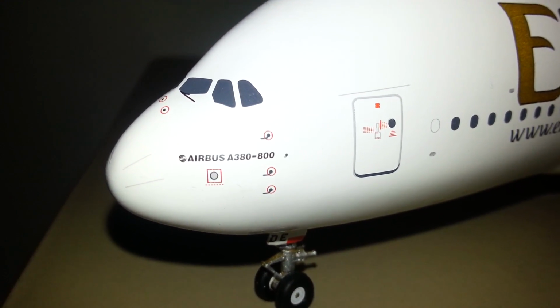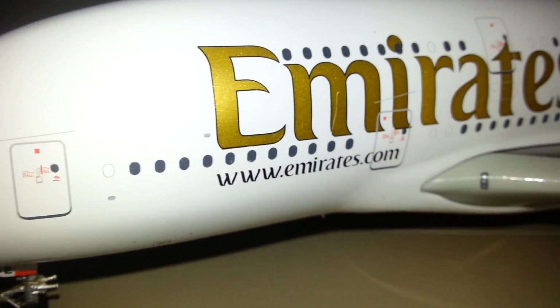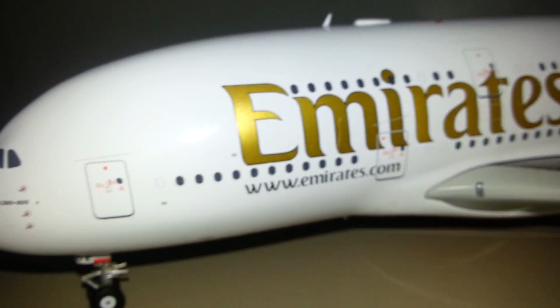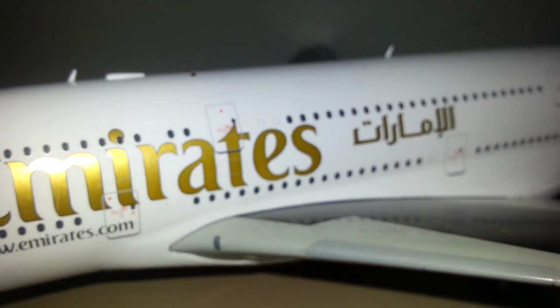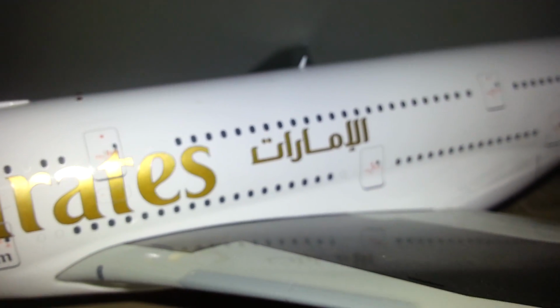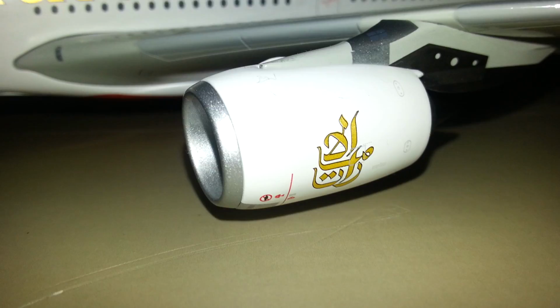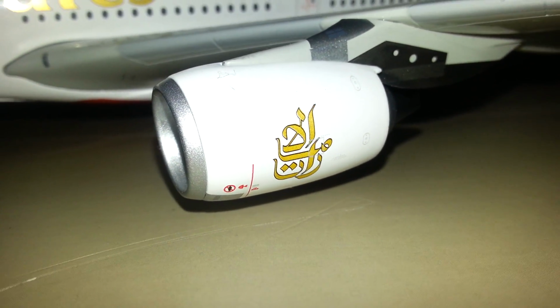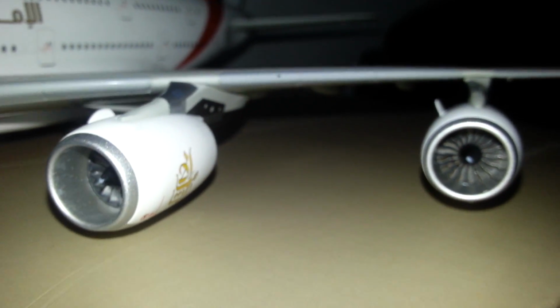Well, the Emirates logo is on the door. And then you come by here, you know, the website, the gold is embroidered in gold, which is even more beautiful. There you go. Then the Arabic logo on the aircraft and all that stuff. And then the engine. Wow, the engine's even beautiful. This engine is massive.